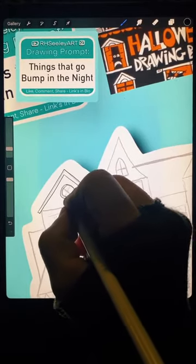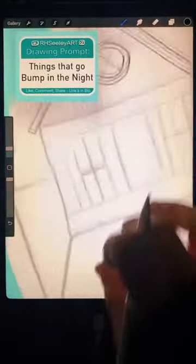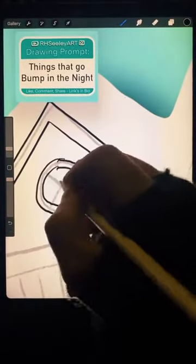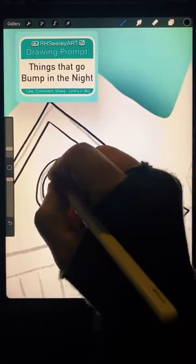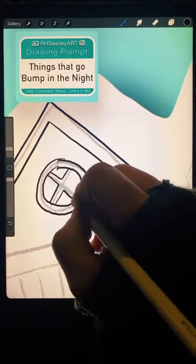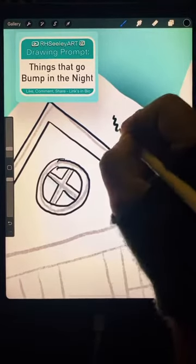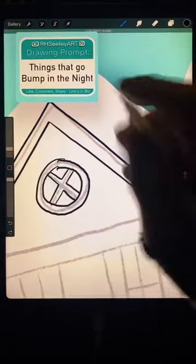My pencil tip is... Okay, I think I'm at the point where I need to replace my nib. Because my pressure isn't working properly on it. Yeah, it's not getting wide enough.